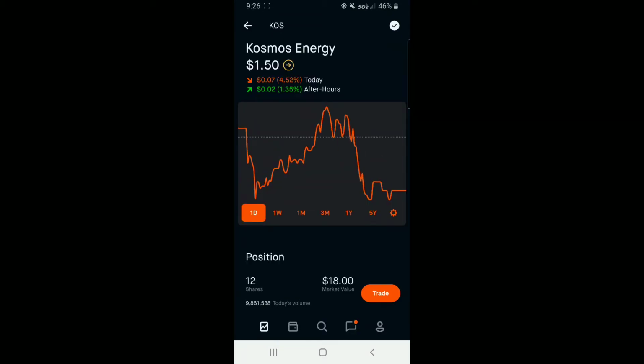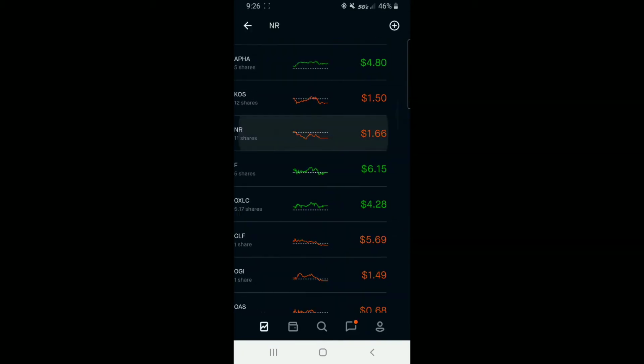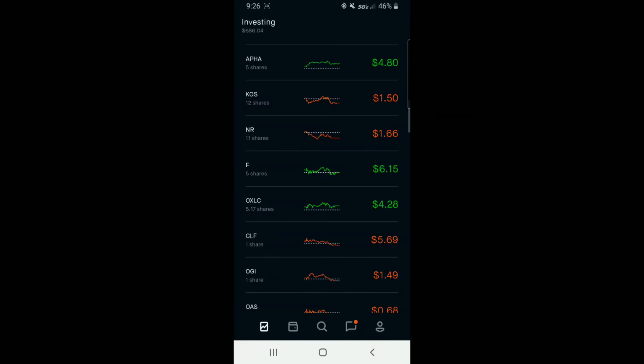I'm up about $7.56 on it, so pretty solid. This NR, I believe, is another energy company. I kind of went heavy into oil and energy on the crash, just simply waiting for them to get back up, and I'm already up on most of them. However, I haven't cashed out my position yet because it's not quite at the level I want it to be at.